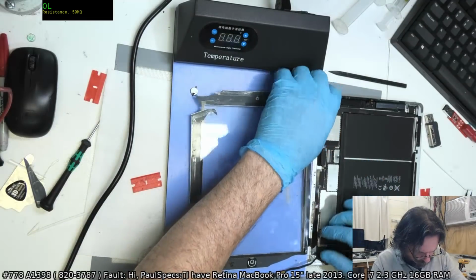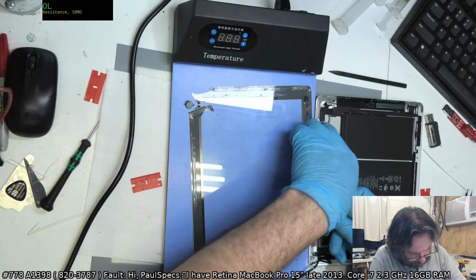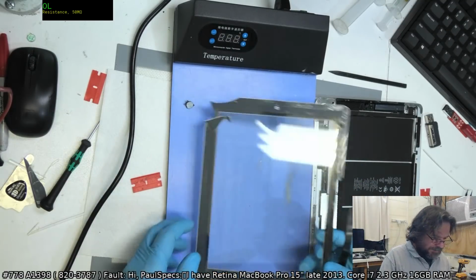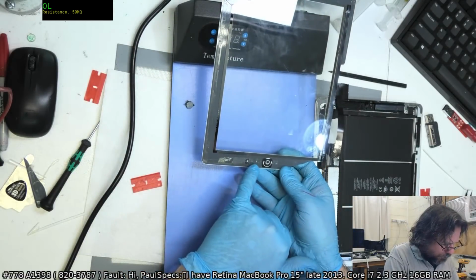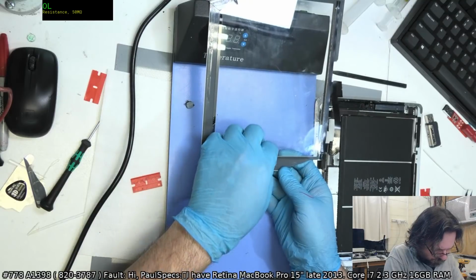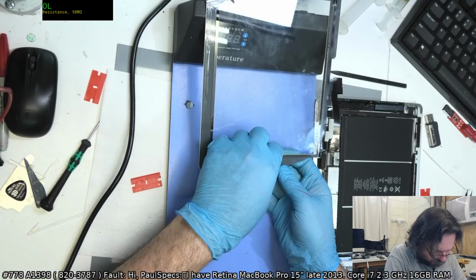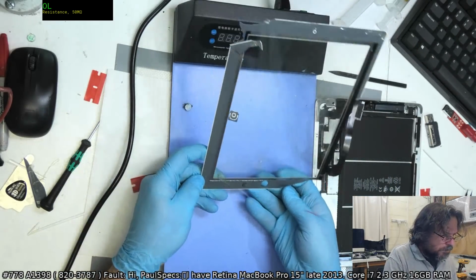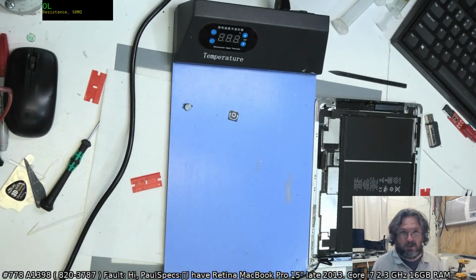Now, because the battery is still connected on this, I do need to be careful about what I use for extracting these. Okay, that's all good. Yeah, someone's basically just gone along and used bits of 3M tape by the looks of it. It's certainly not an original, well, I don't think it's an original.